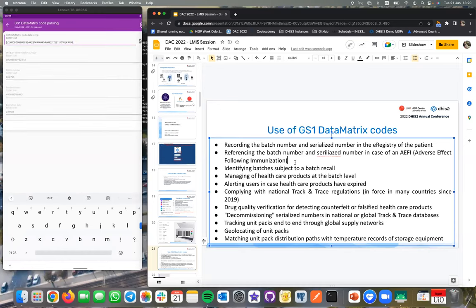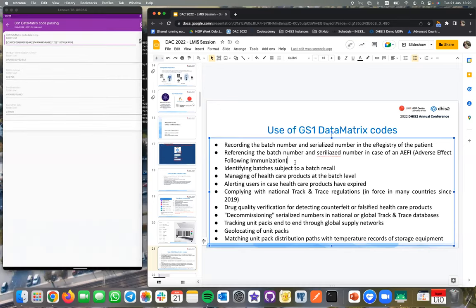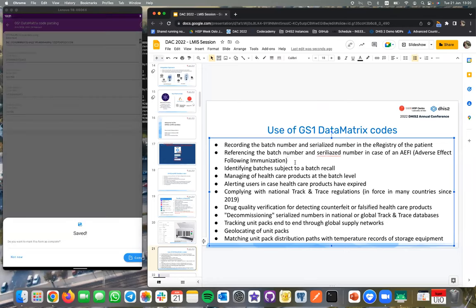Actually worked. So you can see, it doesn't look like much. You have a long alphanumeric text string and you can see that you have the product ID, you have the batch number, the serial number and the expiry date. That is all in the text string, but it's encoded in a very specific way. It's not easy to read and you can't read it with a normal barcode reader. So you can do a lot of things with this one.